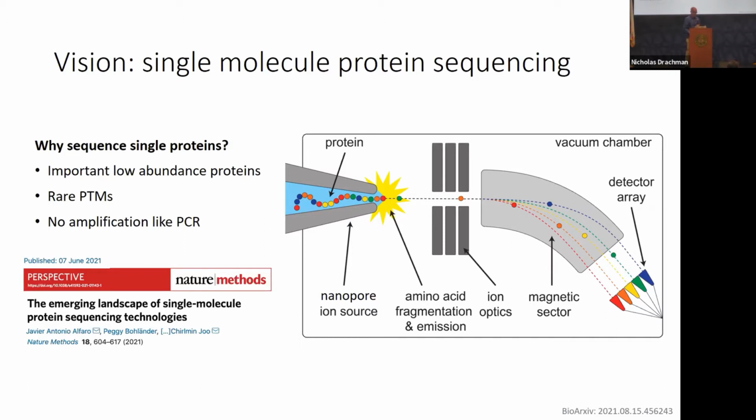So here's our dream of how single molecule protein sequencing could work. A denatured protein would be pulled through a nanopore ion source while it is fragmented into its constituent amino acids. The amino acids would then be ionized, focused by a set of ion optics, separated as they pass through a magnetic sector, and then detected by an array of single ion detectors. The sequence could then be straightforwardly reconstructed by considering the time of each detection.